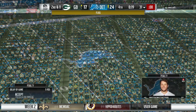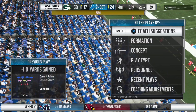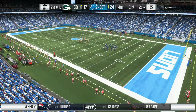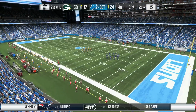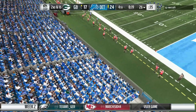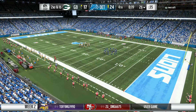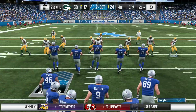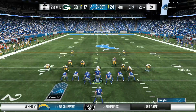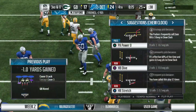And they're going to take it all the way down and just take the delay. So that'll back them up 5. All right, boys, here we go. And the Lions will take the knee here with victory in the cards.